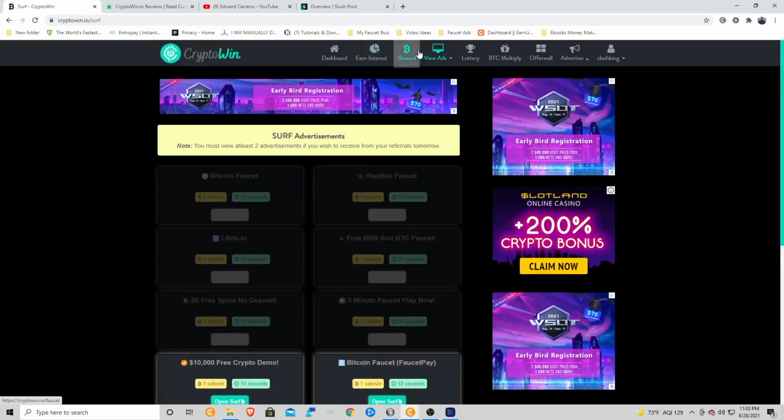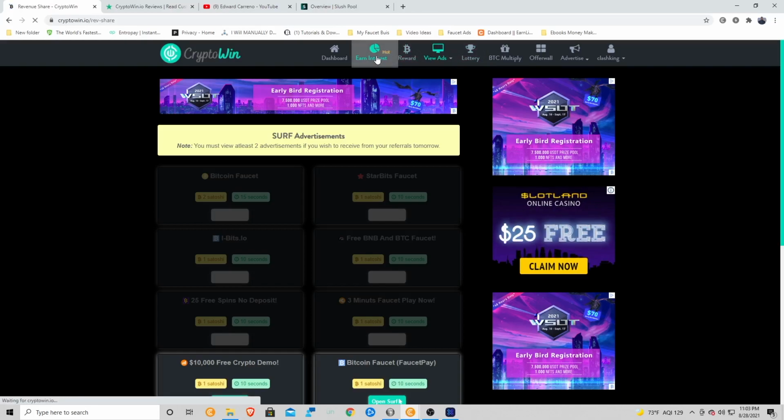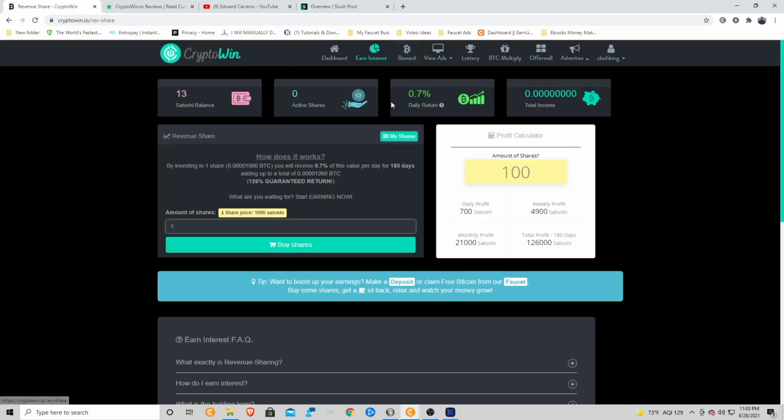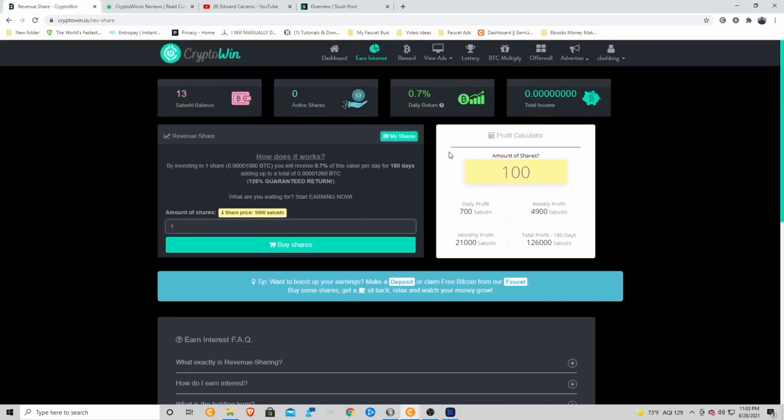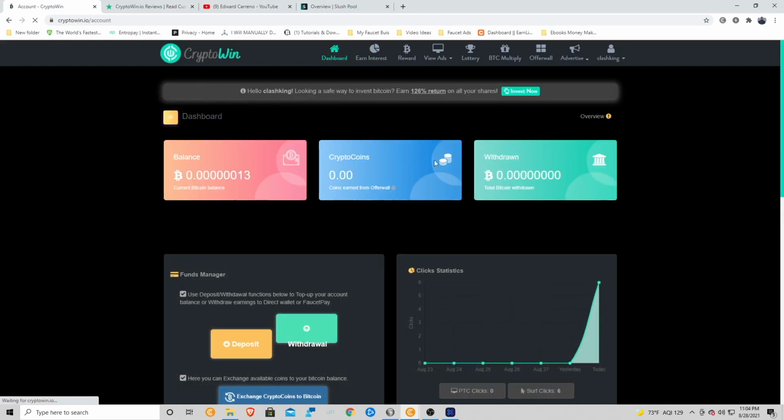And you might be asking, well, Edward, where is the passive part of this website? Let's go over here to where it says earn interest really quick. Once we have opened up the earn interest site, you can see that I have 13 satoshis total. I have 0 active shares. I have 0.7% daily return. 0.7% is not that bad at all, guys. So since I've seen the good reviews and I kind of have a little bit of trust in the site, not really a lot, but still some, and all you need is a minimum of 1,000 satoshis, I'm going to go ahead and deposit that 1,000 satoshis so I can start to earn that daily interest of 0.7%.